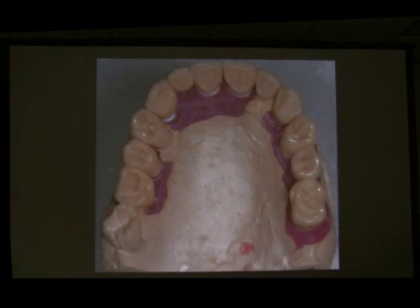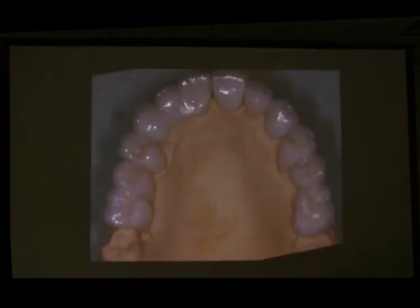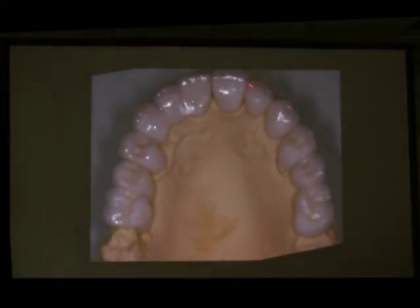And we design a new shape. This is going to be a bridge: single implant, tooth, implant, bridge. We don't have the need to go tooth by tooth. We can do bridges in the front area. So, full contour zirconia on the palatal, just incisal edge and buccal porcelain.